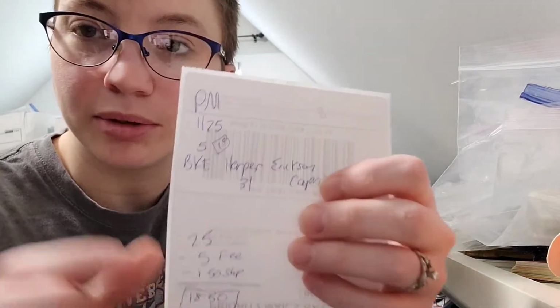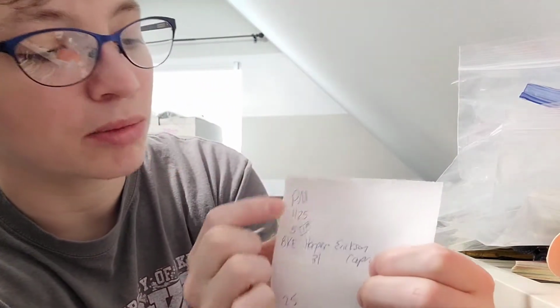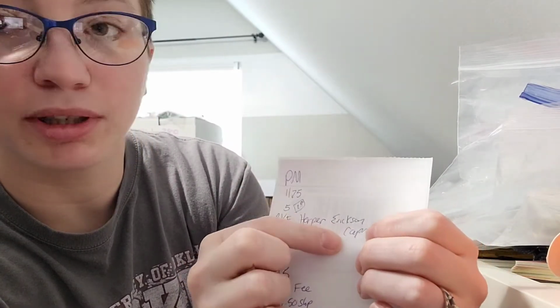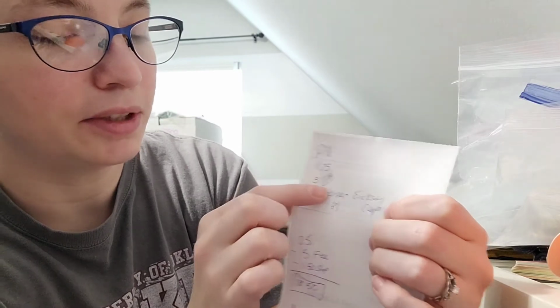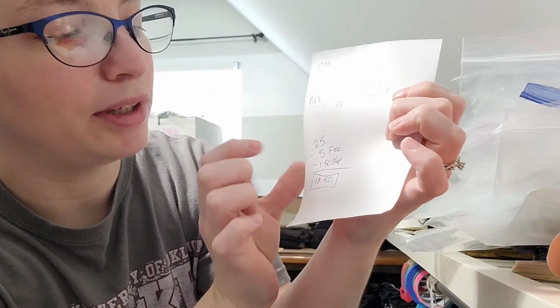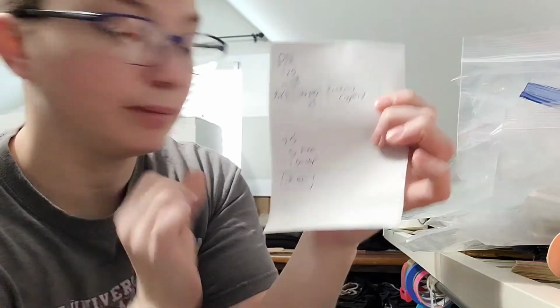So when I sell something, first I print out my label, and then on the back I write what platform it sells on. That's Poshmark. It sold on 125. These are the BKE Harper Capris. My cost of goods was $5 or $2.50, I can't remember. And then I write how much it sold for, what my fee was, if there's any shipping, and what my net will be.